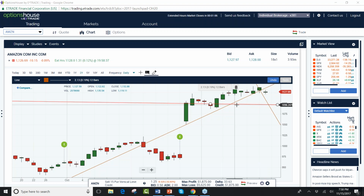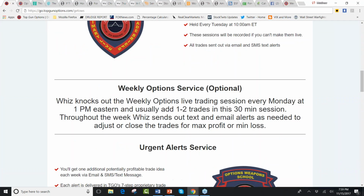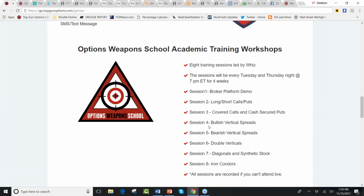I had 15 minutes at the beginning, opening up the slots and stuff, folks. When you get your options weapon school slot, and we do a bull put spread as part of session number 4, we'll be talking for an hour to an hour and a half just on these bullish spreads. So tonight I just covered a bull put spread, but to Doug's question, hey Wiz, I will cover bull put spreads and bull call spreads.